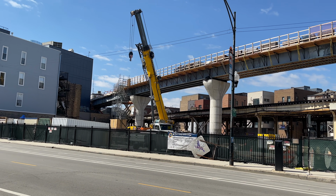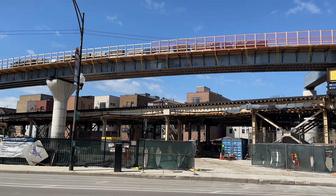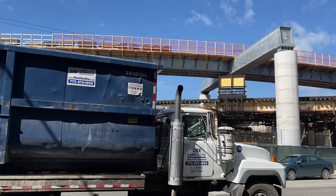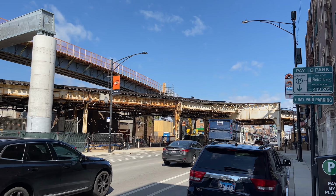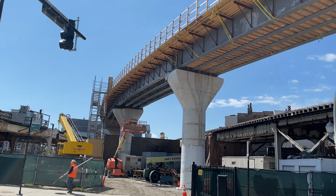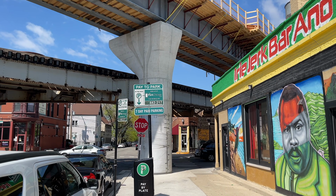Today we're going to focus on the Belmont Flyover, as construction is scheduled to be complete by the end of the year. The purpose of the Belmont Flyover is to remove the at-grade junction of the Brown, Red, and Purple lines. Currently, northbound Brown Line trains have to wait at Belmont Station for Red and Purple trains to clear the flat interlocking. A flying junction is being built to separate these movements, improving reliability for all 3 lines and adding capacity to the 4-track main line.